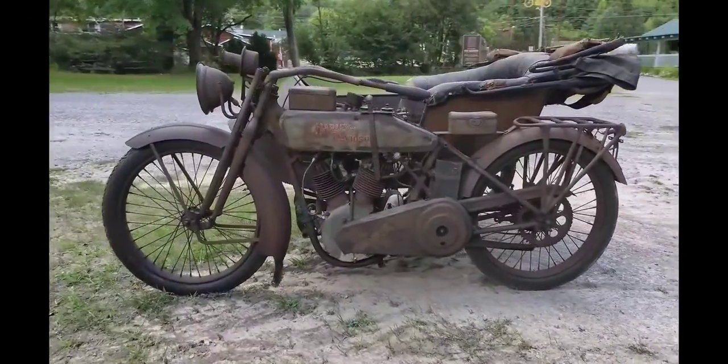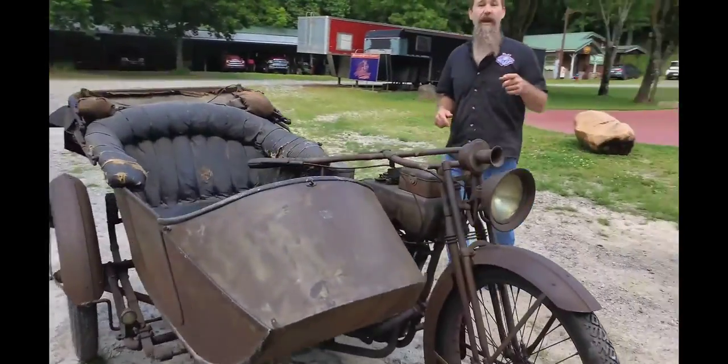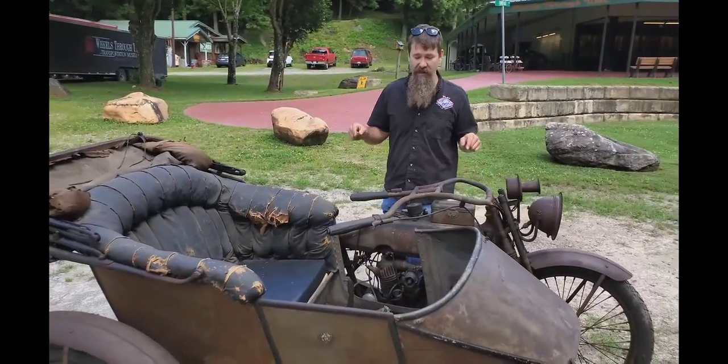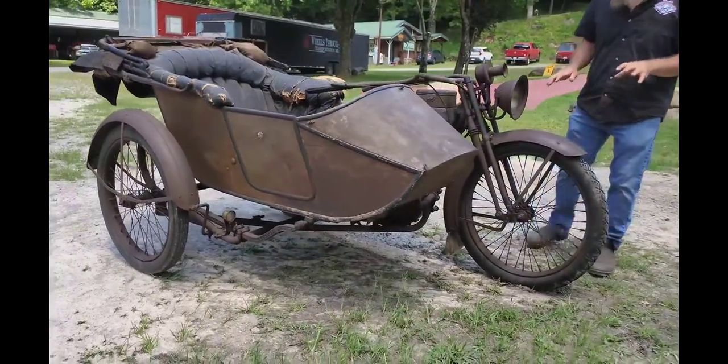350 all-American rare motorcycles dating back really to the earliest days of our motorcycle industry. This week on the Drive for History, we're highlighting one-of-a-kind motorcycles, and right here in front of us, one of my favorite machines in the entire museum, the 1916 Harley-Davidson with a sidecar.